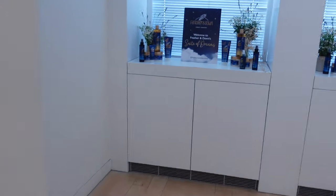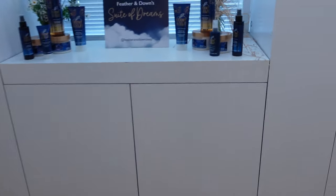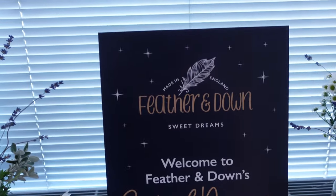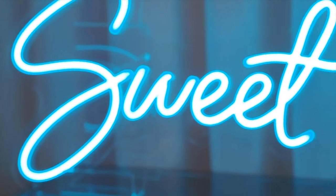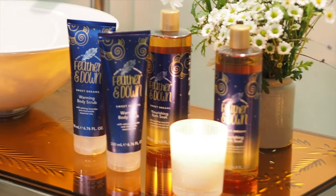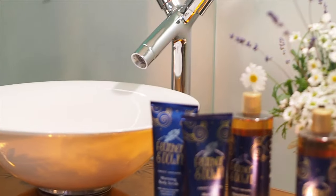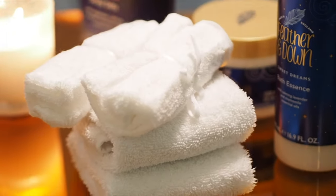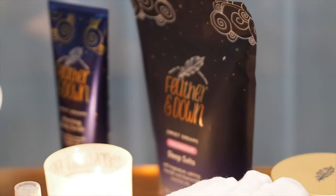So now we're at the Sanderson Hotel in the penthouse to attend the Suite of Dreams. This is the Feverin Down event by Claire Ford. Feverin Down are the UK's number one sleep brand. They sell a sleep mist for your pillow that's really, really popular. The brand is made in England and it's vegan friendly and cruelty free. And the fragrance is a signature scent that's carefully blended with lavender and chamomile essential oils. And as soon as you smell it, you know it's that brand.